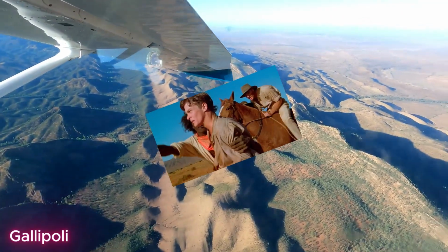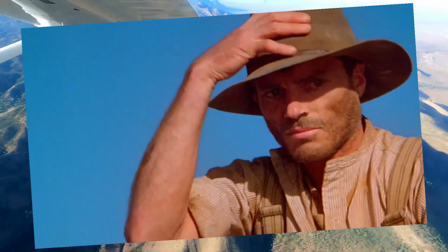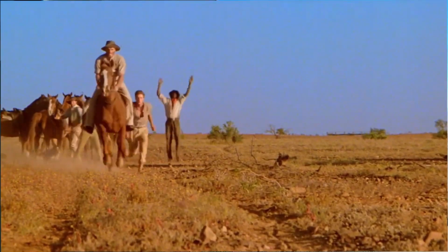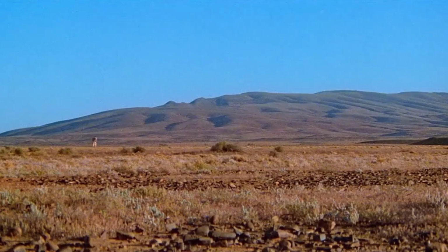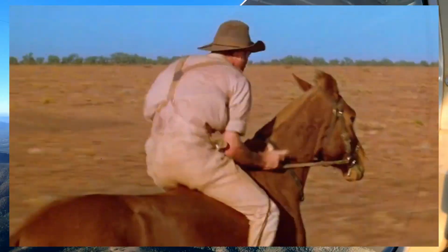Parts of the film Gallipoli, directed by Peter Weir and starring Mel Gibson, were filmed in South Australia's Flinders Ranges, including Wilpena Pound. The area's rugged, arid landscape provided an ideal stand-in for the Gallipoli Peninsula's battlefields during World War I.